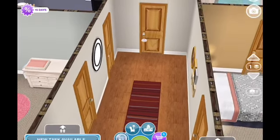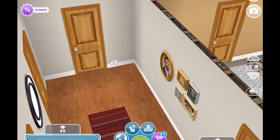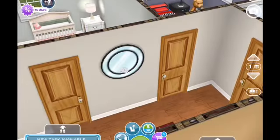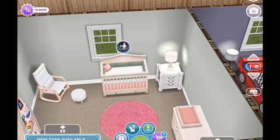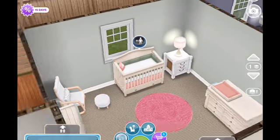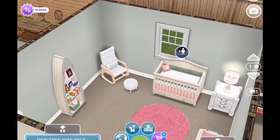I did have the mirror there to the left, the red rug, and then these pictures here were actually pictures of my children on the wall that I had placed there. Over here is where my baby daughter slept and played. She was around 8 months old when we moved into this home, and this is exactly where I had put her furniture. She had the crib and the little nightstand there.